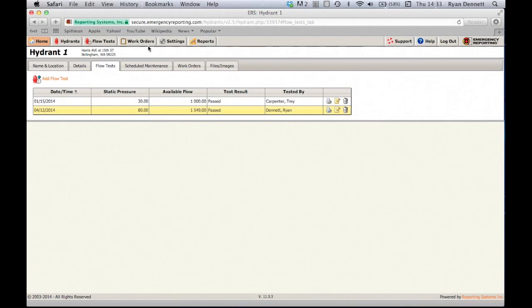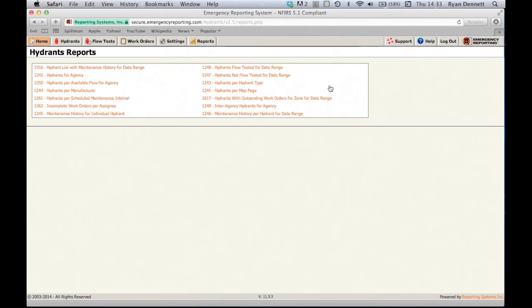So I think now what I'm going to do is jump into a couple of the reports that I wanted to cover and show you what those can do for you. Like most of the other modules, we have a reports button up here at the top that will take you to just the reports for the specific module that you're in, in this case, the hydrants. So you'll see we have a little over a dozen reports that all pertain to the Hydrants module.